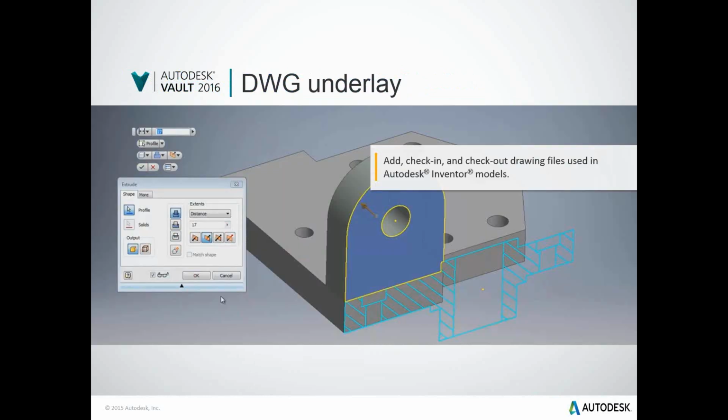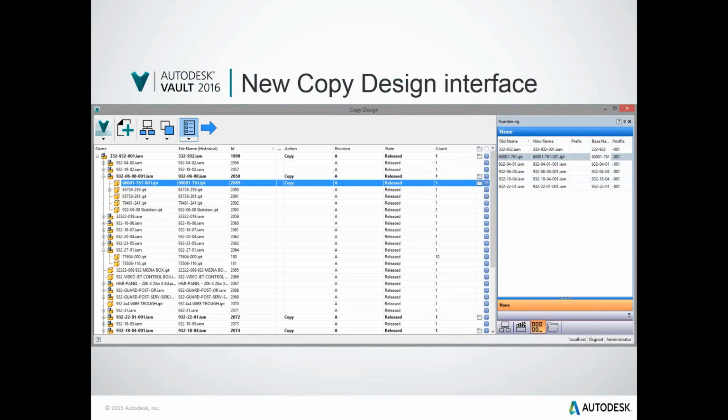So in addition to the third-party reference support, Inventor 2016 also introduces support for AutoCAD underlays, as I mentioned. Vault 2016 provides reference support, allowing users to add, check in, and check out drawing files used in Inventor. Now, the new copy design interface, you're going to notice that it looks a lot different.